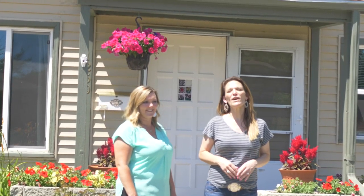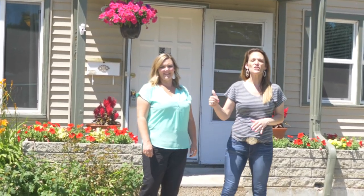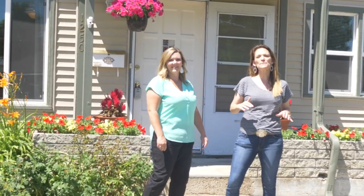And today we're at 1250 South Melrose. This home has two bedrooms, one bathroom, and a one-car garage. This home has alley access and an absolutely wonderful yard. Let's go inside.